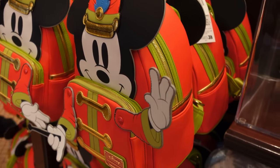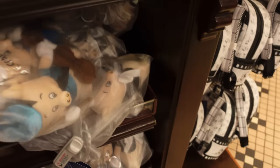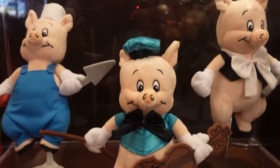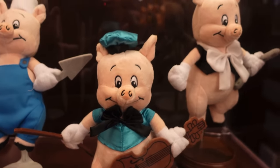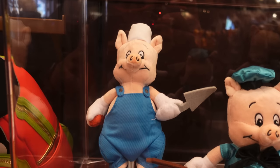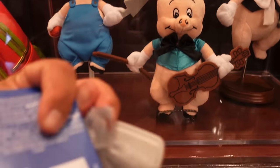But besides the new Loungefly bag, here's the other item that dropped. It's the Three Little Pigs plush. Here's how they look out of the little bag that it comes in. It's cool. In case you're interested, this one is $44.99. But besides the plush and the Loungefly bag, the other item we were supposed to get was a pair of Snow White ears and I think some Magic Bands, if I'm not mistaken.